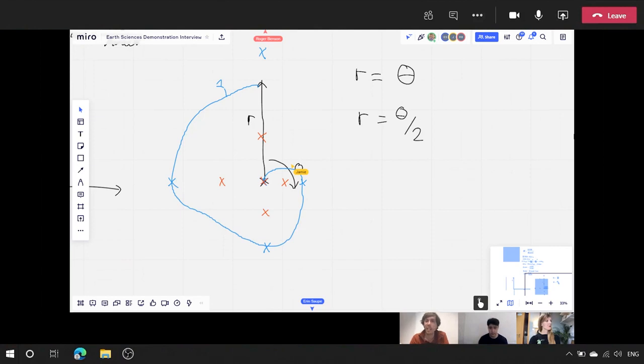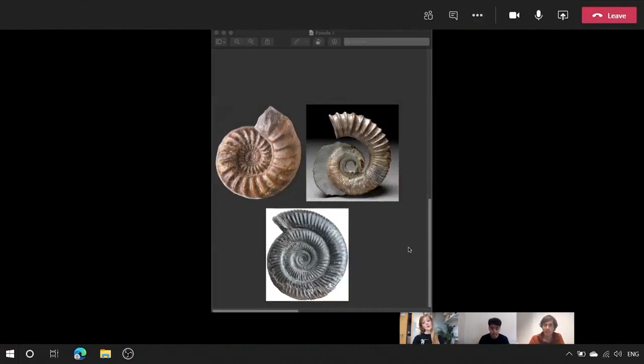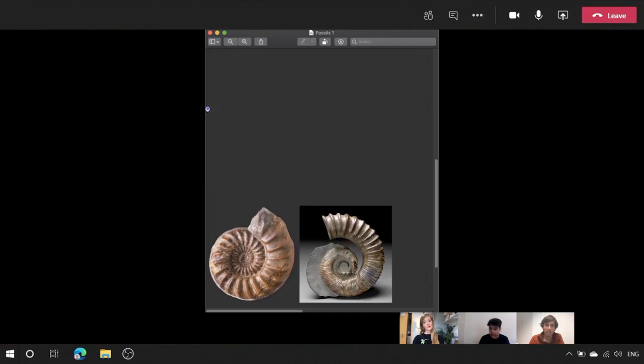I'm just going to share an image with you. So I'm going to share my screen on Teams now. I can do that. Okay, can you see the image clearly that I'm sharing with you? Mm-hmm. Okay, what can you see in the image? We'll start just by looking at these two. It's a couple of spiral shells.